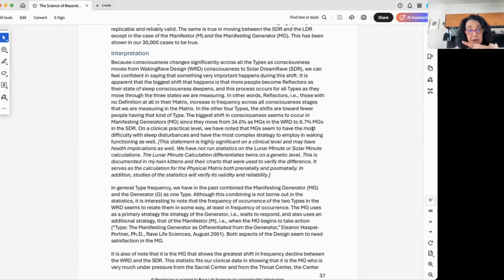Oh, let me tell you about the health implications. We have not run statistics on the lunar minute or solar minute calculations. The lunar minute calculation differentiates twins on a genetic level. This is documented by my twin kittens and their charts that we use to verify the difference. It serves as the calculation for the physical matrix, both prenatally and postnatally. In addition, studies of the statistics will verify its validity and reliability.